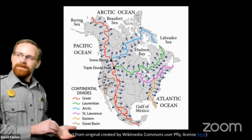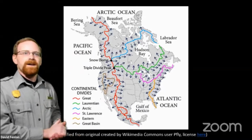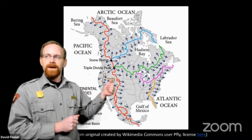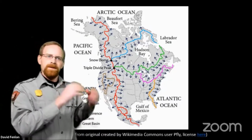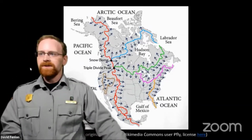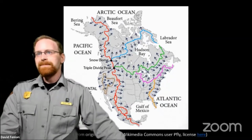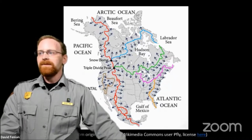And here's the key beside me, which shows you what they're all called. What do you think is going on with this brown one, by the way? You see this here over by California, Nevada, this brown lined one with the arrows all pointing there. Does anybody have a guess? What is going on with that watershed? It's not flowing to the ocean. Anybody? I'll keep explaining, but you can go ahead and type in the chat if you think you know what is going on with that one.